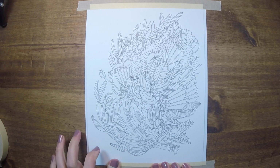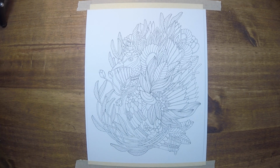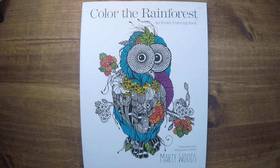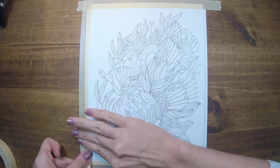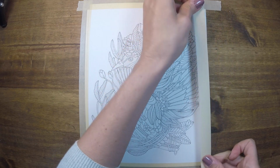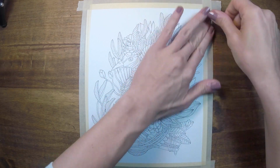All right, back to our page here. Now, I was feeling like it was time to take a little break from the romantic country coloring books, and I wanted to do something a little different. So I chose this Peacock page from Color the Rainforest by Marty Woods. It's a very abstract piece, as you'll notice. The peacock body is there, but the tail feathers are a combo of feather shapes, fan shapes, leaf shapes. All sorts of artistic liberties were taken here, and I just love it.